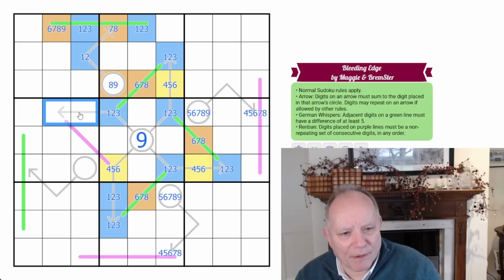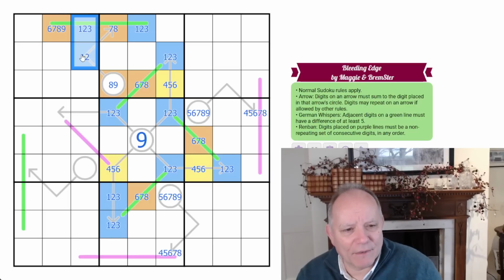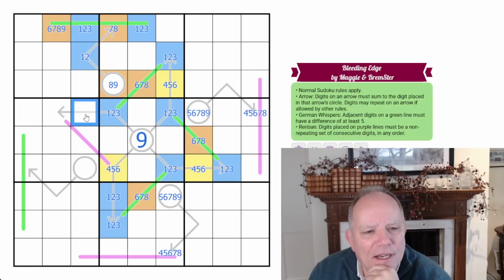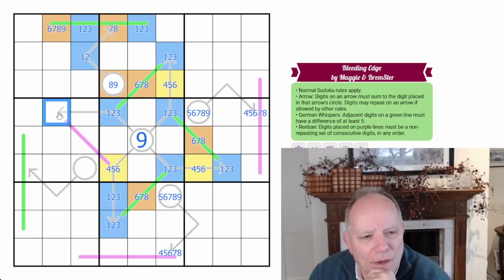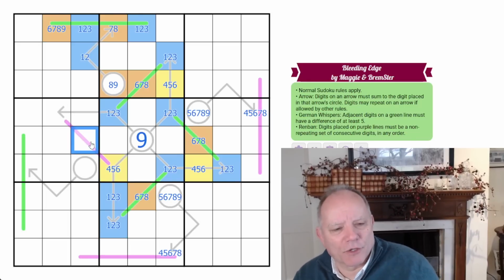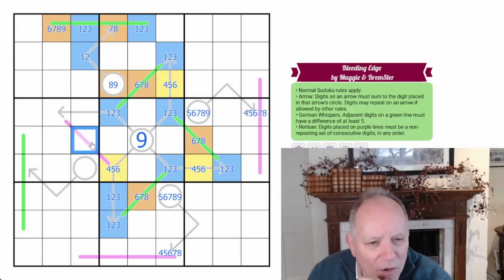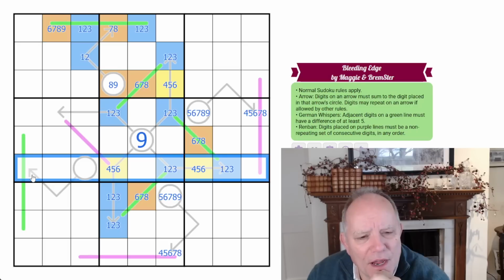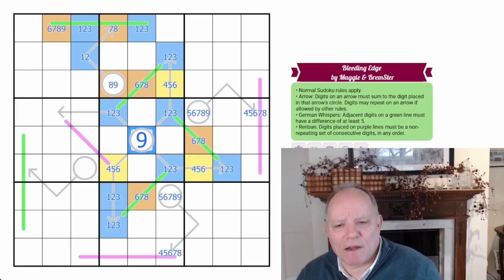Now there is another blue here. Ooh, if it was there, it would be yet another triple. That would be fine, because if that was blue, that would be yellow, and yellow must be able to join together quite comfortably on a Renban. That was an interesting cell to reduce to 1 or 2. Have we got a third blue in this row? No. I mean, yeah, I can colour 9 orange.